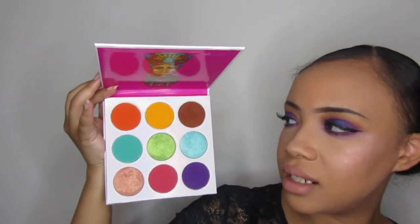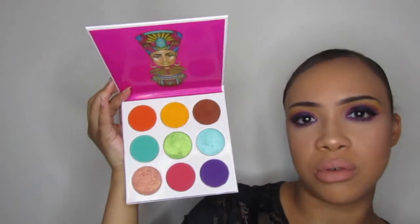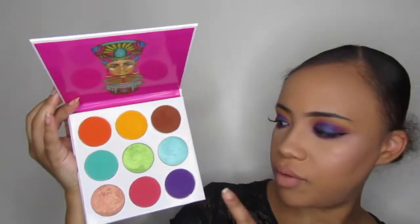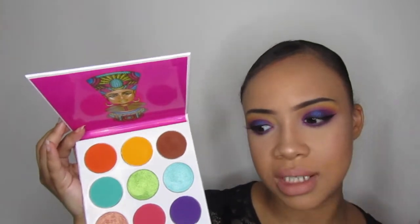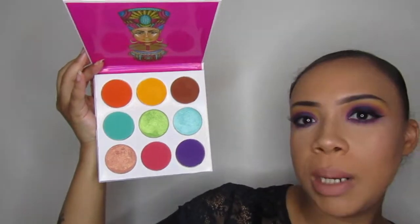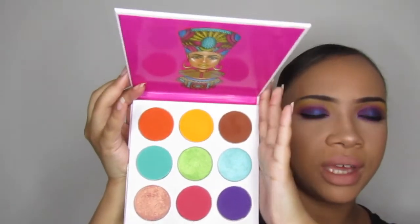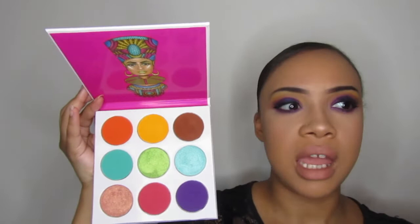I just found that they didn't swatch very well and they didn't go on the eyes very well, and I had to learn how to use this palette. So I have used the purple in this eyeshadow look today, and I've also used the Afrique palette for the rest of the colors that I have on my eyes, but that palette is not going to be featuring in this video.